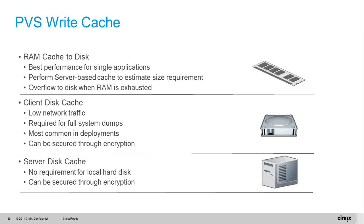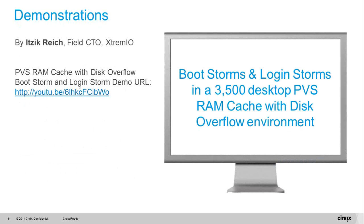The other options include client disk cache, that is storing this write cache on a desktop drive that is local to it, which is the VM's hard drive allocated from a datastore volume coming from the underlying SAN storage. This is the most prevalent option for the Citrix XenDesktop install base today, and it has significantly higher IOPS requirements. Now onto the demonstration of PVS with RAM cache overflow to disk on XtremIO. As we will see, this is the least IOPS-demanding use case for XenDesktop, but it still needs the high performance with consistently low latency of XtremIO.